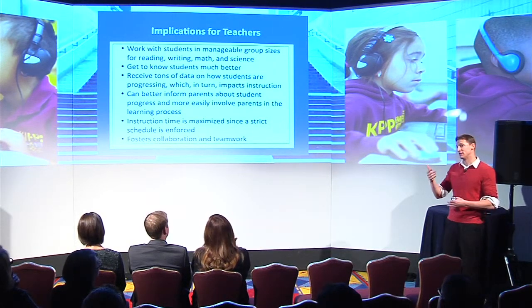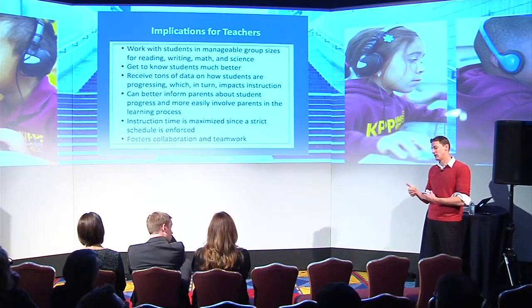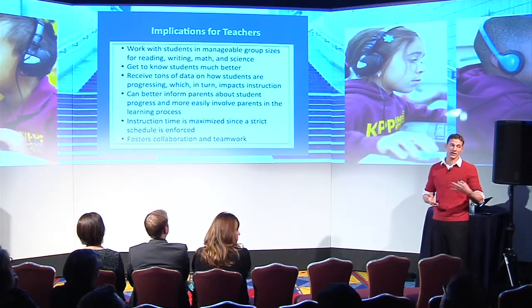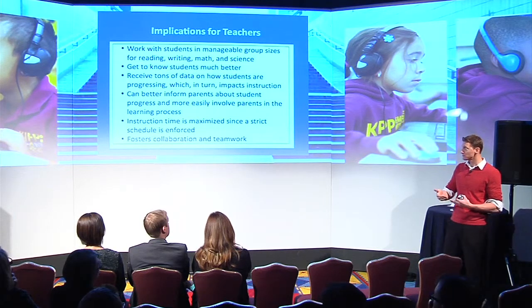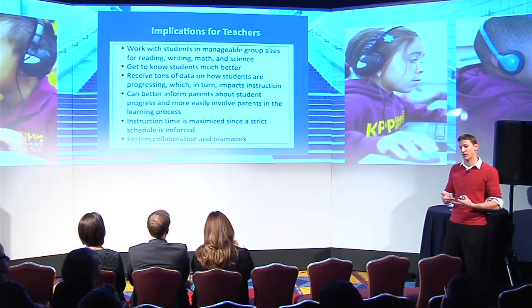They're also getting lots of data, both offline and online. When they're getting a chance to meet with the students more individually, they're getting a chance to assess them more regularly. And also on the computers, our kids are getting a chance to take assessments, and that gives us a lot of data as to how they're progressing both with our online content as well as with our offline content. Also, because of all that extra data, we can really inform our parents better about how their students are progressing in our classroom.